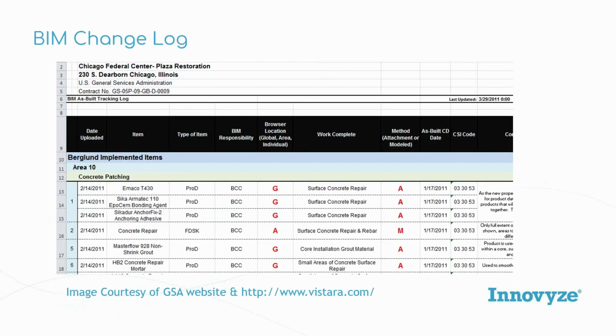Another example, back to BIM, right? We have that ability to take a look with the BIM Change Log, right? On the GISA website, there's a small little snippet that I borrowed here that came from Vistera, right? It's a change log, more on physical changing, right? An as-built tracking log, if you will, that might give us a framework for tracking model information.